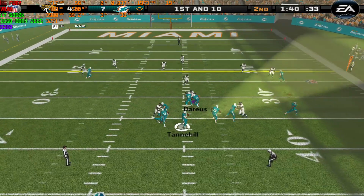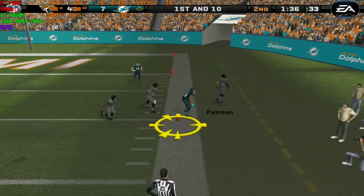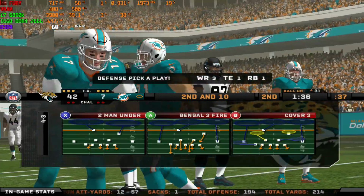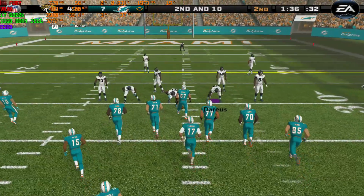Dropping back to pass on first down. Under pressure with the throw. And he makes, no, he can't hold it. All he can do is look at his hands and wonder what the heck happened. Second and 10. Ball on the 31-yard line.